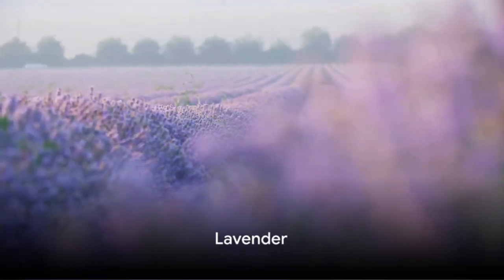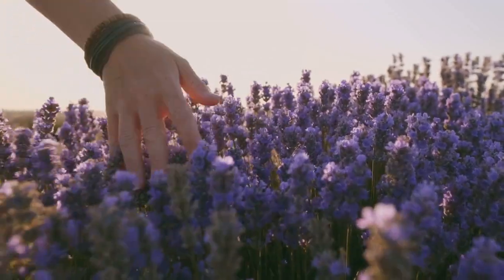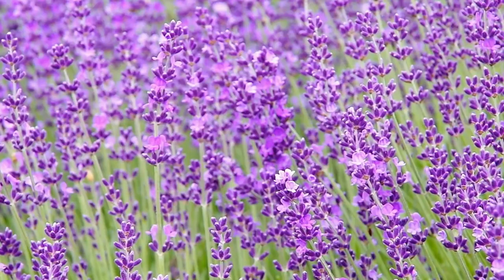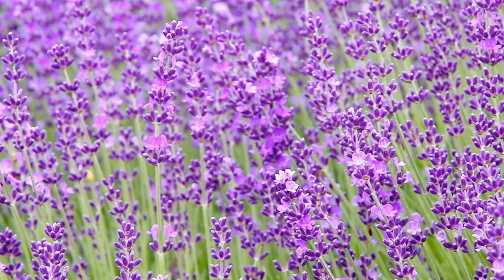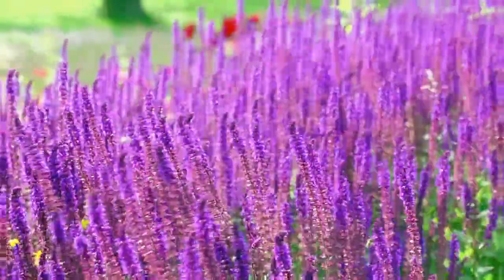First on our list is the beautiful and aromatic lavender. A quintessential cottagecore plant, lavender's delightful scent and delicate purple blooms make it a garden must-have. With good drainage and plenty of sunlight, it thrives. Lavender certainly brings a touch of elegance and a sweet aroma to any garden.